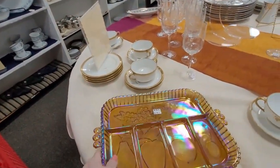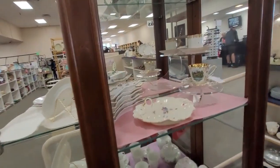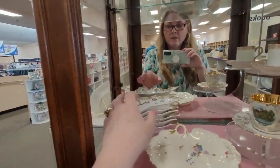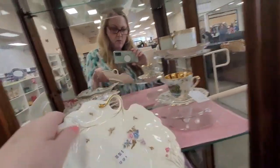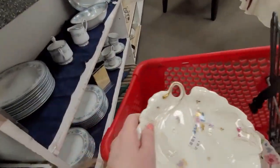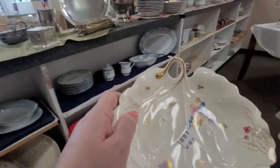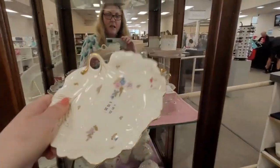It's got iridescent to it, but I just don't think they sell very well. Got little pieces in here. Very cute. Does this match the second plate that I got? Where's the other? Oh, I didn't end up getting the plate. I'm so confused. That one's okay, but I'll skip that one.